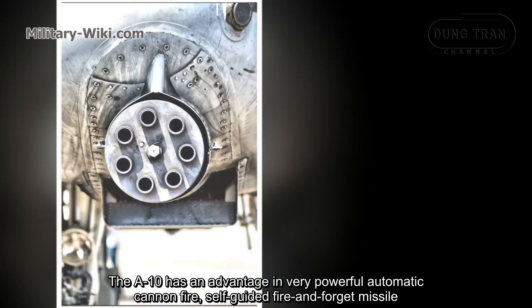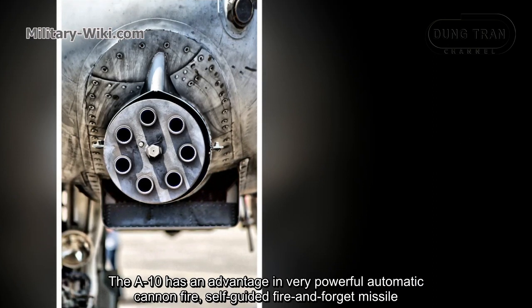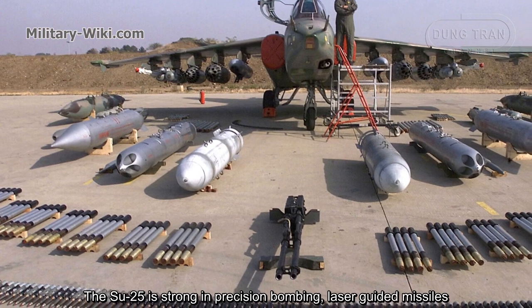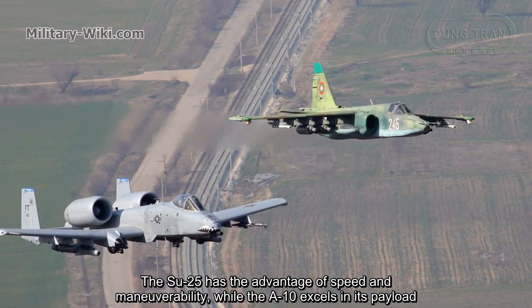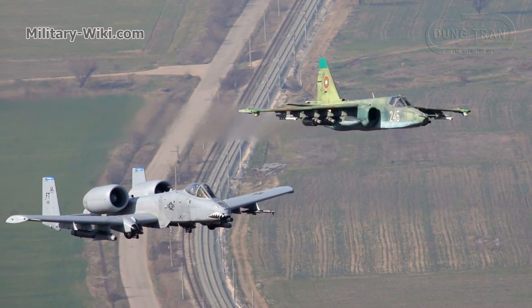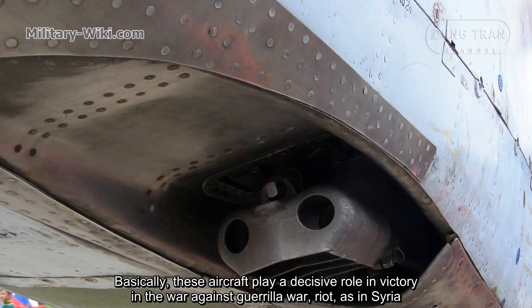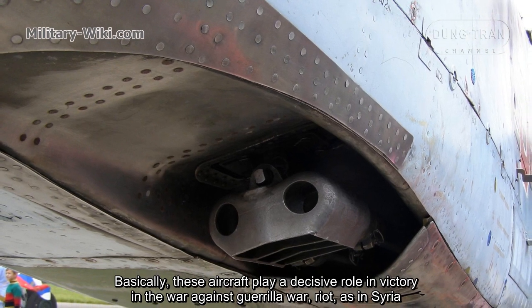The A-10 has an advantage in very powerful automatic cannon fire, self-guided fire and air-to-ground missiles. The Su-25 is strong in precision bombing, laser-guided missiles. The Su-25 has the advantage of speed and maneuverability, while the A-10 excels in its payload. Basically, these aircraft play a decisive role in victory in the war against guerrillas and riots, as in Syria.